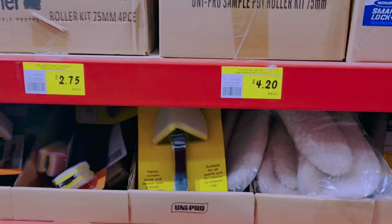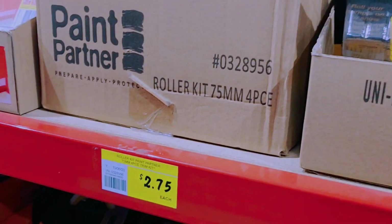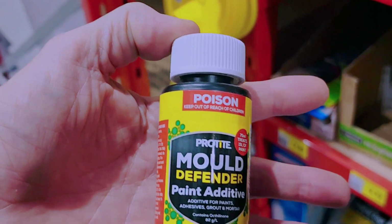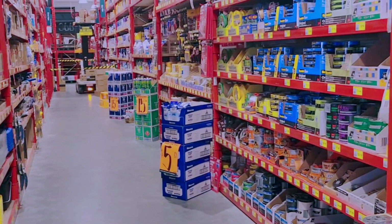So guys, we got through and we got a small bottle that he says can add to any paint, and then it keeps the mold away. So that's even better because we won't have to change the color of our bedroom and our bathroom.